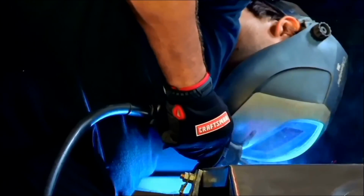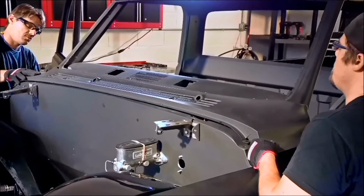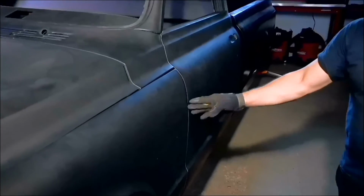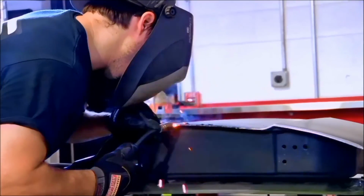Once those modifications were done, the rest of the body is put on the chassis to make sure everything lines up. Unfortunately, there will be some gaps. Sometimes you can get the gaps, but other times you have to cut and actually move some metal around to make them look right. And that's exactly what we'll do next episode when we work on gapping the body.